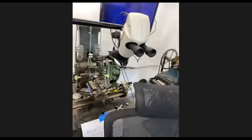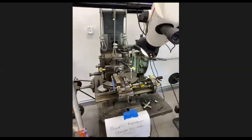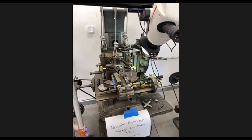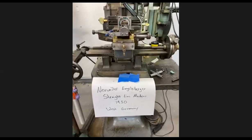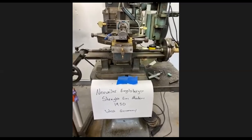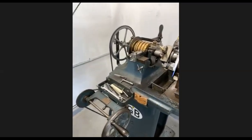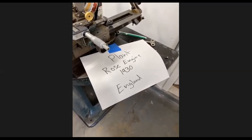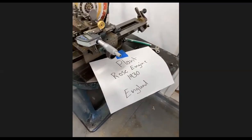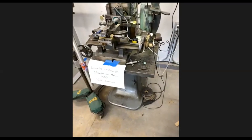Over here, we have the cool engine turning machines, the really vintage, very industrial looking machines. The design of these really hasn't changed in over 150 years. This one's called a Neuweiler Engelsberger. Say that 10 times fast. Straight line machine. It's made in 1950 in West Germany, right after the war. And this is a plant rose engine machine. We'll be spending some time on this machine. This was made in 1930 in England, pre-war. I'm a history major, so sometimes I wonder if these two machines are ever going to fight it out or something.